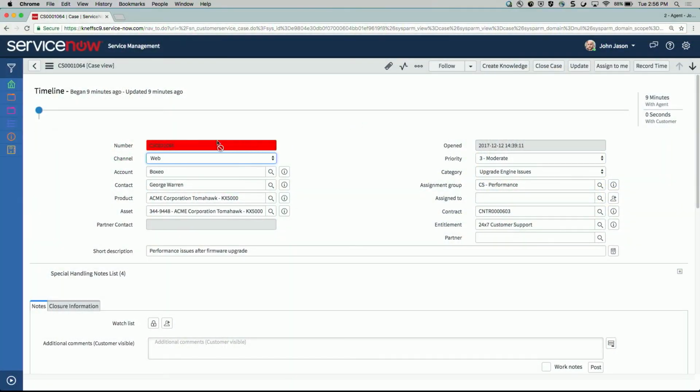Okay, so that takes us to the final demo for the day. We're going to start out, we'll talk about knowledge, then we'll talk about communities. And I'm going to pick up again here with this case that we've been working on. So the issue got submitted, it was escalated, we sent out a field technician. The field technician is going out there tomorrow, but we may want to provide George with actually a resolution or some kind of a workaround today.